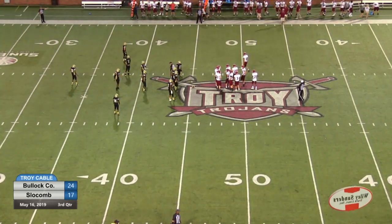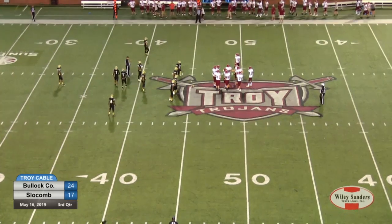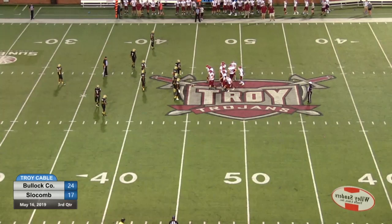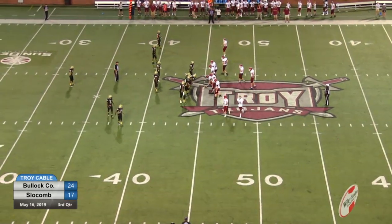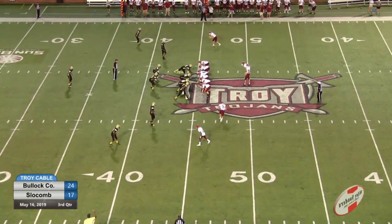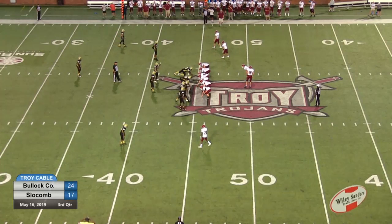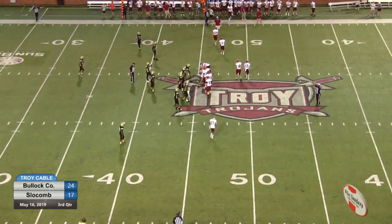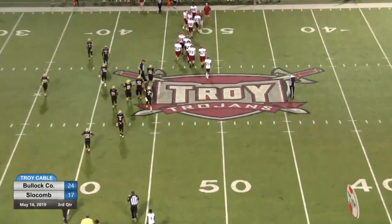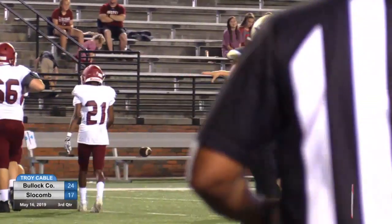Chains are almost set, and the clock is moving down to 40 seconds left in the game, and the Red Tops don't even have a play in there. Maybe they're not worried about the end of the third quarter. First and 10, Slocomb at the Bullock County 45-yard line. Hard count. Timeout on the field. Slocomb calls timeout with 24 seconds left in the third quarter. We'll also take a timeout. Enjoy the commercials. We'll be right back.